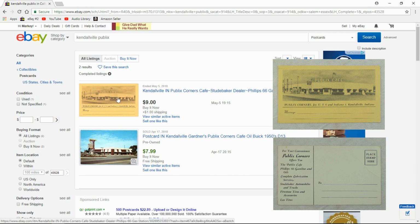What I see a lot on postcards is people will list them once and then maybe relist them a second time, and then they get rid of them, and they'll think it's not worth anything. But postcards are a long-term residual income basis. So on something like the Publix card here, I'm just going to go ahead and throw $7.99. Well, actually, I see one below it for $7.99. We're going to put $14.50 on this card.